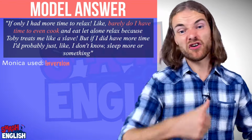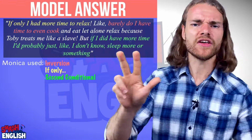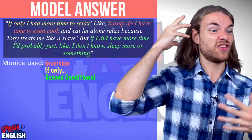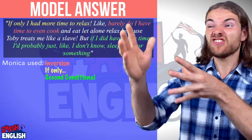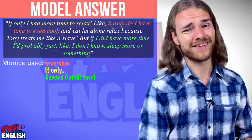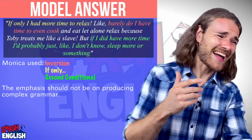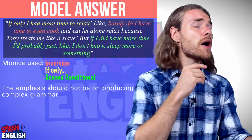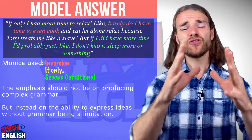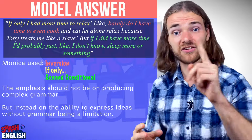Monica used inversion, if only, and a second conditional. And she did not do this because she was thinking, oh my god, I need to use complex grammar. What complex grammar can I use? But instead, she just needed to use that grammar to express her ideas. And that's the point. The emphasis at the C1 level is not, can this candidate produce a third conditional? But instead, can the candidate express all the ideas they want to express without being limited by their grammatical ability?